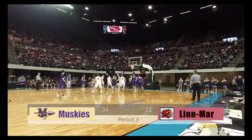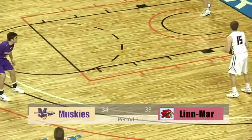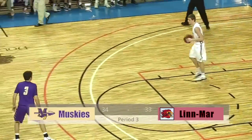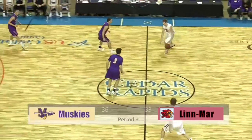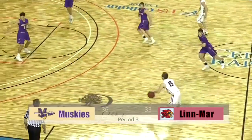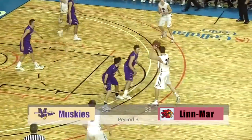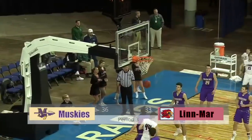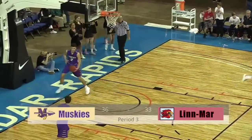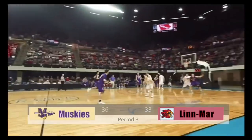Wieskamp left wing. Joe puts it on the deck, drives in, lays it up and in. Joe Wieskamp with 23, and the Muskies back up by 3. Here's the 2-2-1 pressure here, just to speed up their approach. So out of the timeout, the Muskies score 5 in a row, and Belger switches up the defense. Good timeout, good adjustment. There's Ruff with a corner three, good. Nolan Ruff knocks it down, and Linnmar ties it at 36 with 2:41 to play in the third.